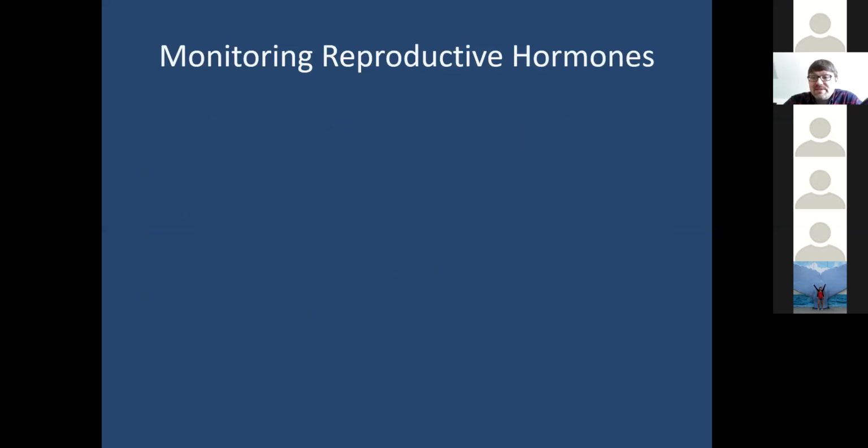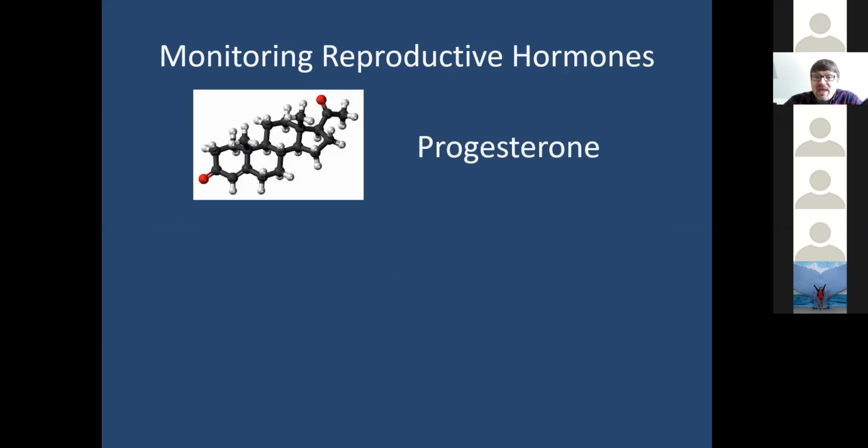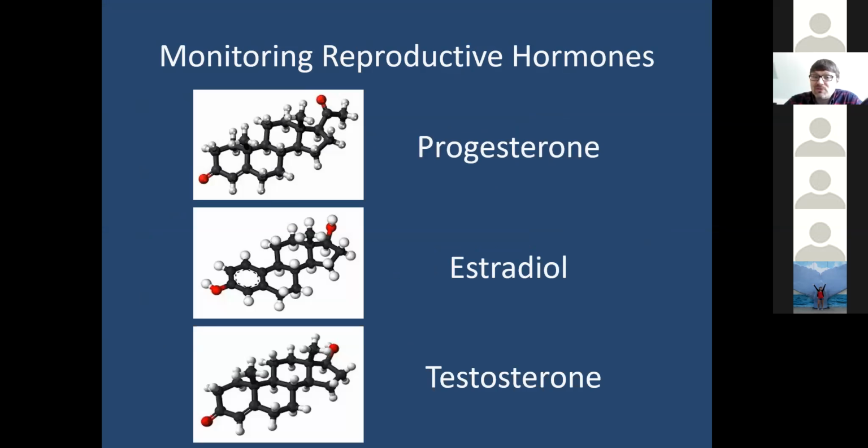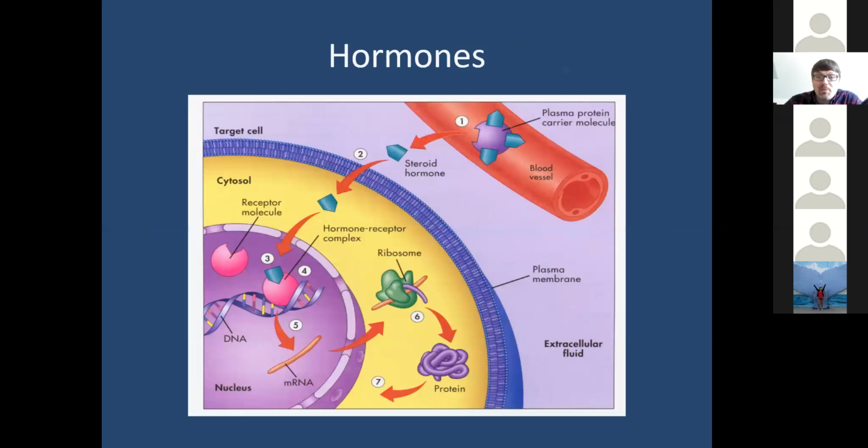One of the things that I'm very interested in is monitoring reproductive hormones. You might have heard of these before, like progesterone or estradiol or estrogen or testosterone. Of course, humans have all of these same hormones as well. Hormones are fascinating little chemicals. You can think of them as chemical messengers. They travel through your bloodstream and affect processes at the cellular level.